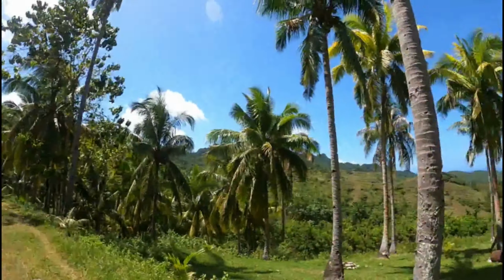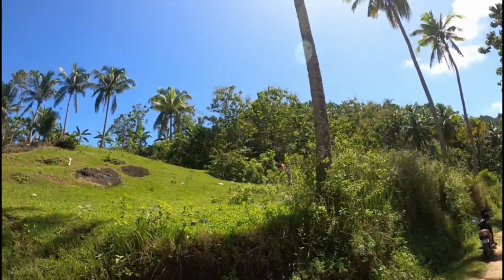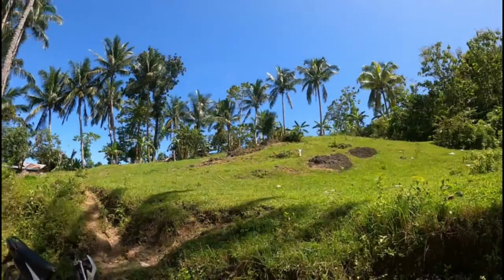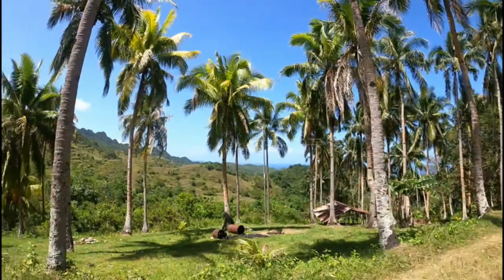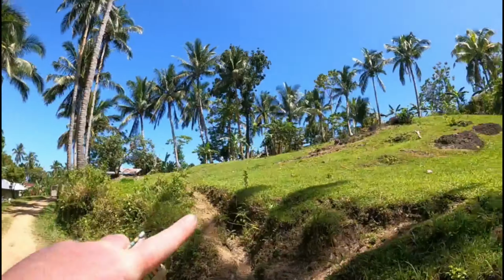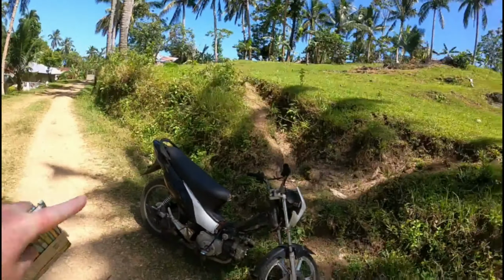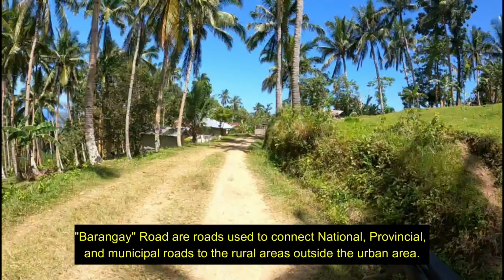So there you go, guys. This is where I'm at. So this is the piece of land we're looking at today. It's a nice piece of overlooking land, as they call it here. Imagine waking up to this view every morning, having a nice patio up top here. You could build a nice entryway here. This is called the Barangay Road.